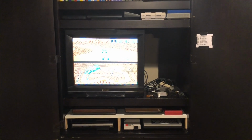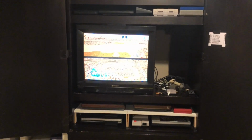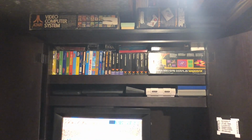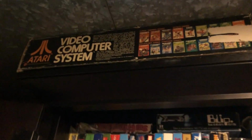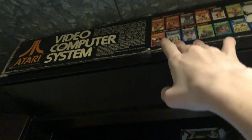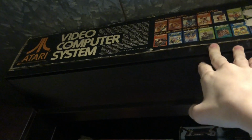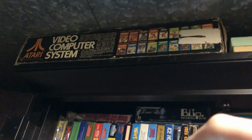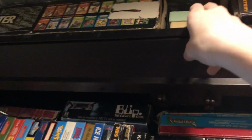Moving on to the heart of my collection, this is the armoire. It's where I keep my TV, where I keep a lot of my second-gen consoles, and as you can see, where I store a lot more of my games. So just starting up here, I have a boxed Atari. I think I got this for like $50 at a garage sale down the street. I know it's not the greatest deal, but I sold the Atari that I had before and made back most of my money. Of course, the one that I had before didn't have the box.